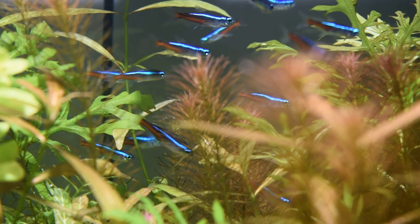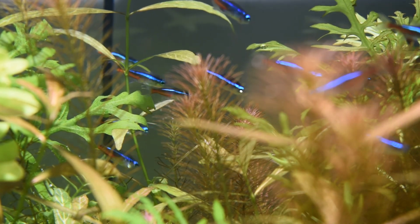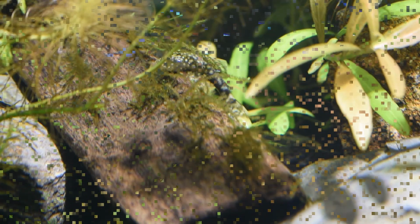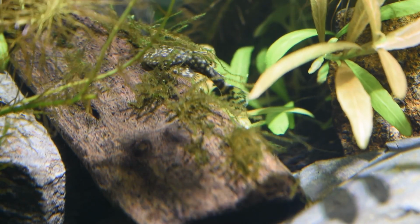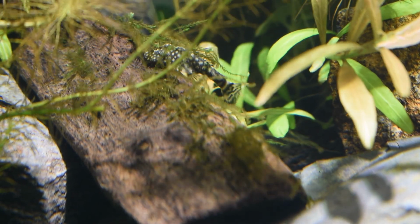For stocking, I went with a school of 30 neon tetras. These were introduced gradually, 10 at a time, over a month. The cleanup crew consists of 3 flying foxes, 2 bristlenose sucking catfish, 9 cherry shrimp, and a few hitchhiking snails. I doubt I will add much more, as the plants remain the primary focus of this aquarium.